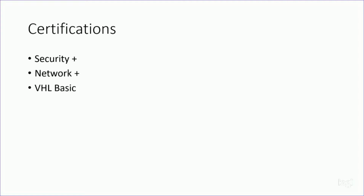Certifications that might help you: Security Plus, Network Plus, and VHL Basic. I only put these 3 just because they're entry-level certifications. So if you still have time before you actually join the Army or go to OCS, you might want to consider getting these certifications. They're not too difficult, and like I mentioned, they're entry-level. And so if you're completely new to cyber, it will help you get your foot in the door. If you have other certifications like OSCP or CISSP, obviously those are going to work in your favor, but those aren't necessarily entry-level certifications, so I didn't put them down.